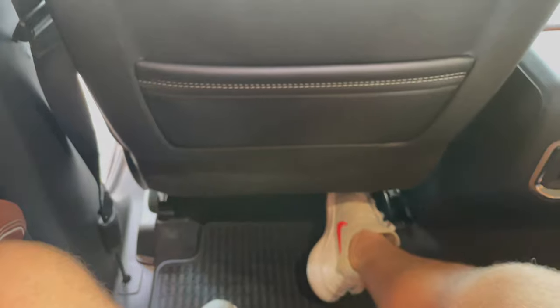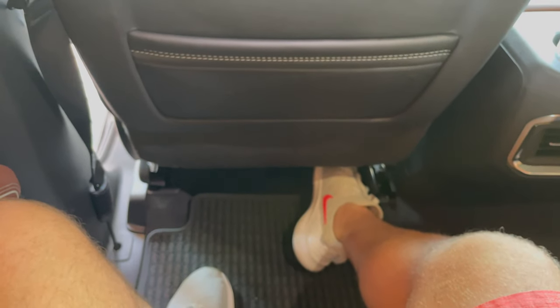Again, plenty of space here. Again, I'm 5'9". This is with the front seat configured to where I would drive. And check this out. I mean, there's like palatial amounts of rear seat legroom here.